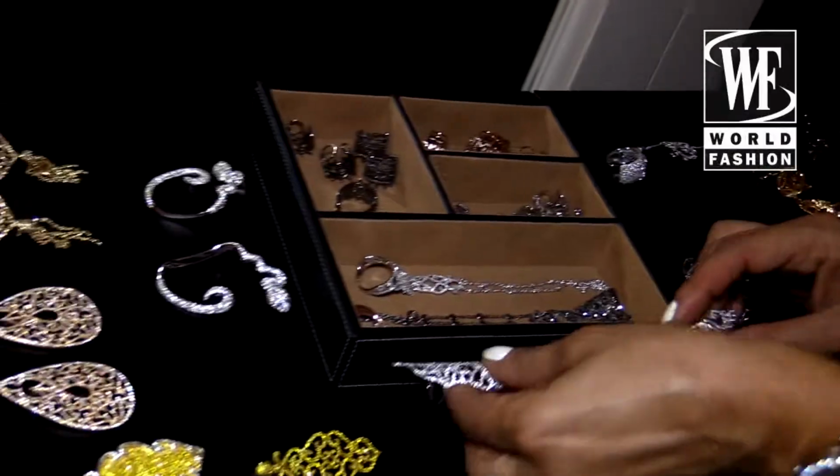This is the latest collection of Nude Art Jewelry. This is the second time we are doing a collaboration with Julien Macdonald for the Fashion Week.